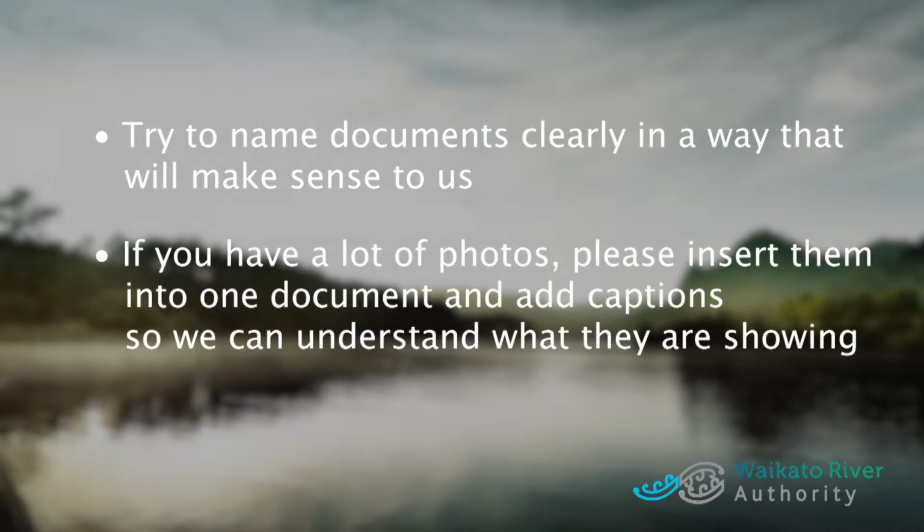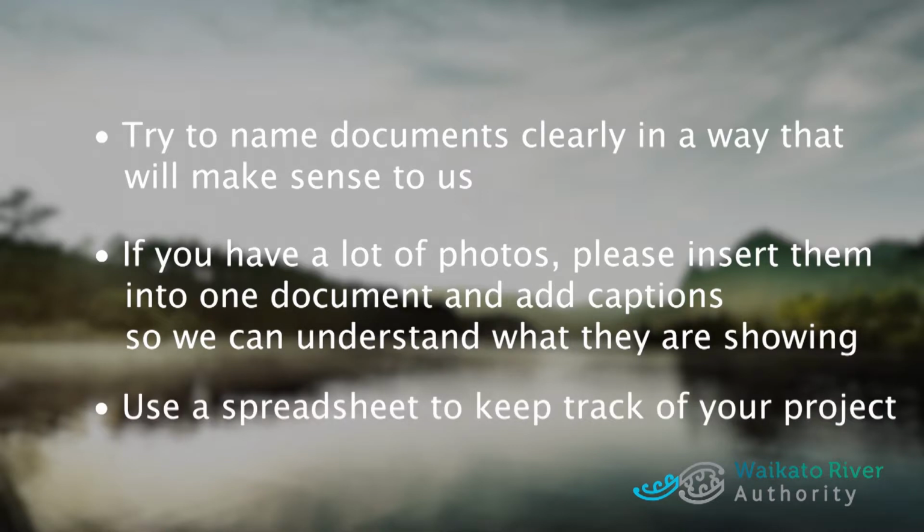If you have a lot of photos to upload, please insert them into one document and add captions so we can easily understand what they are showing. We also suggest you use a spreadsheet to keep track of your project budget and costs. When undertaking your project, please keep to the tasks and timeframes outlined in your Deed of Funding. If your tasks or timeframes are likely to change, please get in touch with us as you may need to complete a project variation form.